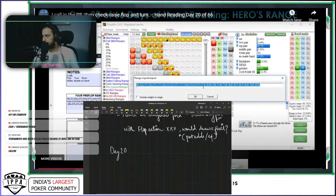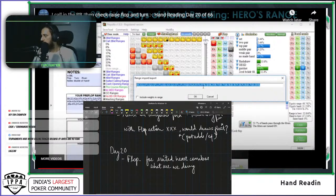on the flop, what suited heart combos. Actually, you know what? It's suited heart combos. What is what? Sorry, this is too much fun. What are we doing with?